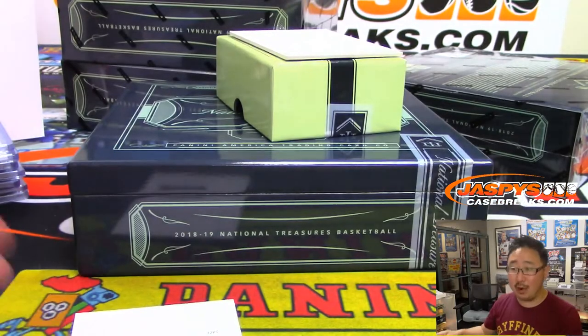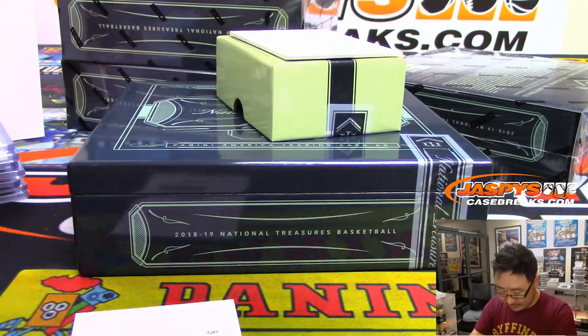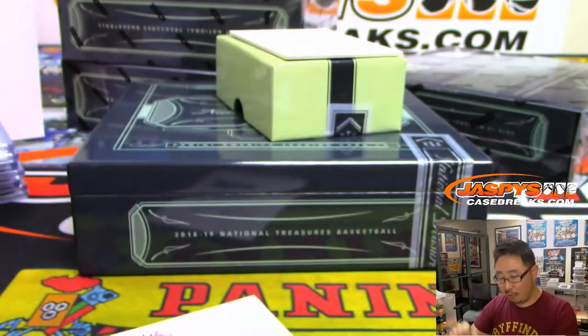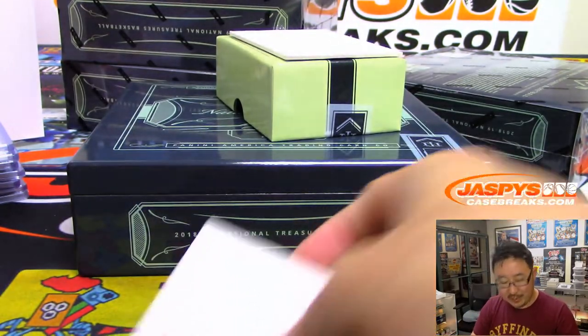And so that's another one for Rich and the Knicks. There you go, Rich. 1 of 1 relic and an RPA.